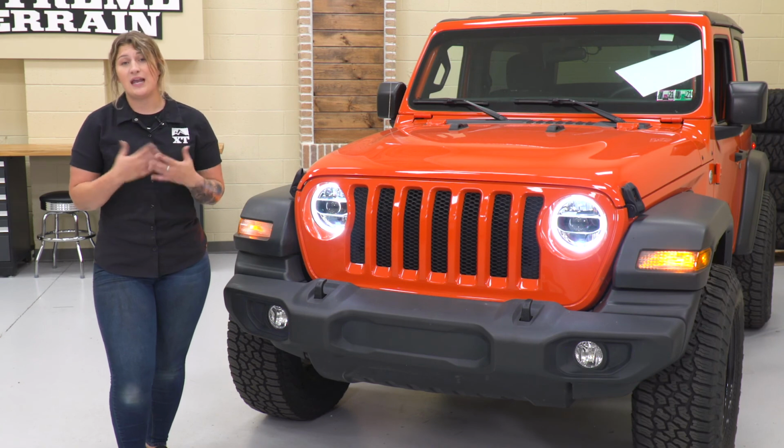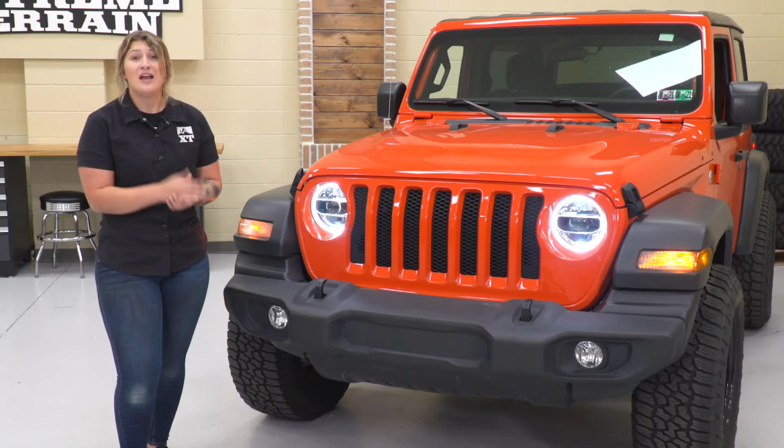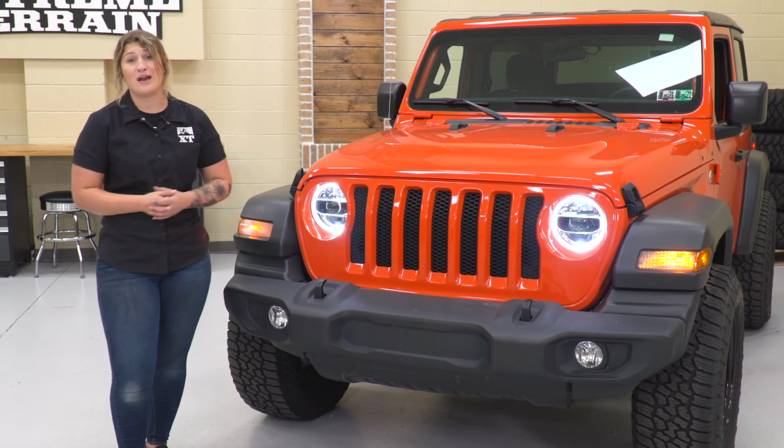Now, I personally think, again, if you are a big fan of that LED package from the factory, but unfortunately you do not get that on your JL, and you're looking for an upgrade in the styling and lighting performance, that this is going to be right up your alley.